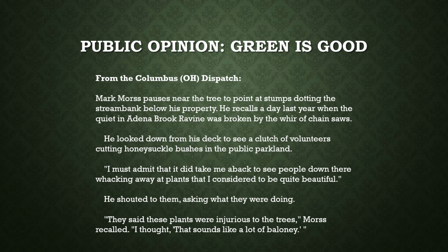But this is from a newspaper in Columbus, Ohio, where a homeowner said, in response to seeing some volunteers cutting down honeysuckle, I must admit that it did take me back to see people down there whacking away at plants that I consider to be quite beautiful. This is a reaction that's fairly common and understandable, but not all that is green is good out there. We have to understand whether the green we're seeing is actually having some benefits in that ecosystem, or whether it's leading to some negative outcomes.